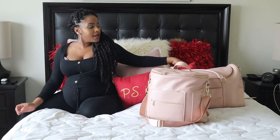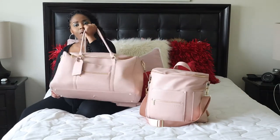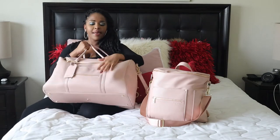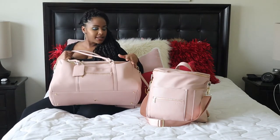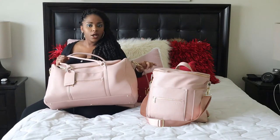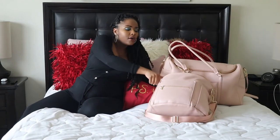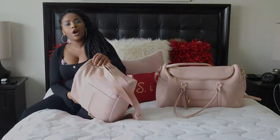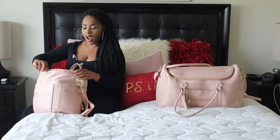And then my hospital bag is from Fawn Design as well. This is called their weekend bag. Perfect size for a hospital bag. So I was like, let me go ahead and snatch that up. Of course, this is in the color blush as well. What I'm gonna do is start out showing you guys what I've packed in her bag. Let me just go ahead and jump right in.